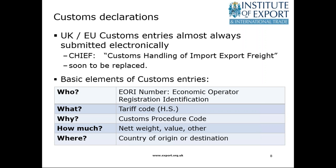But the information that's submitted to a customs entry in the UK and across Europe is identical across the European Union, and it serves certain specific purposes. So when looking at the sort of information that's needed for a customs declaration, it's worth considering the basic questions that customs would be asking themselves whenever goods are imported or exported. So we've got those on the slide.